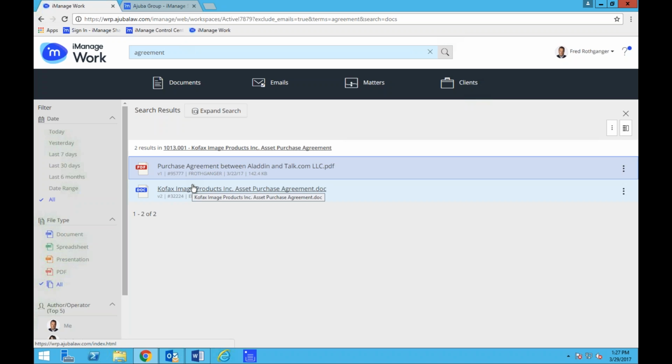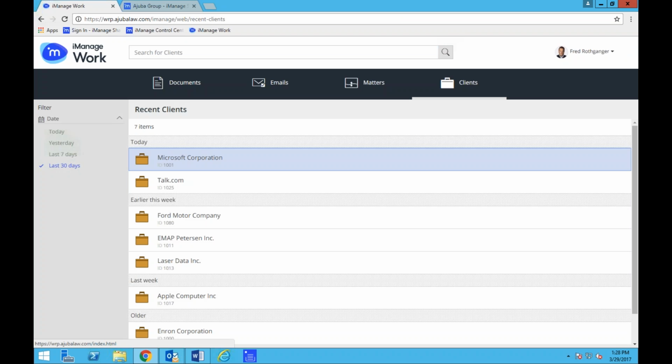So these documents that came back were a hit based just on that matter. Of course, if I want to expand the search, I can do that and search across everything, but by default, it's going to keep my results restricted specifically to that matter file because the system knows where it is that I'm working. Now in Work 10, for the first time, we also provide a client-centric view. So in addition to a matter-centric view, it's very easy for me to view my documents and my work on a client-by-client basis.